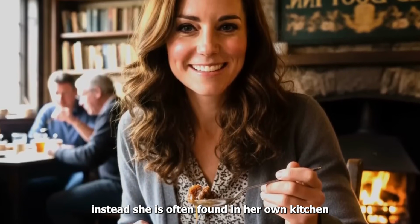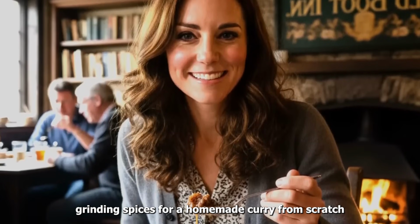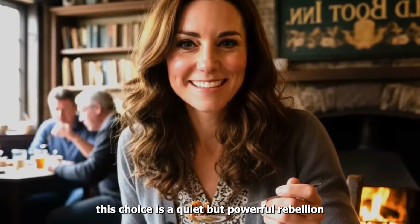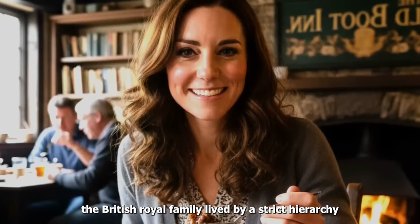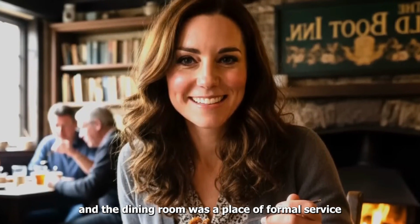Instead, Catherine is often found in her own kitchen, apron on, grinding spices for a homemade curry from scratch. She could have a chef do it. This choice is a quiet but powerful rebellion. For generations, the British royal family lived by a strict hierarchy, where the kitchen was the domain of the staff, and the dining room was a place of formal service.